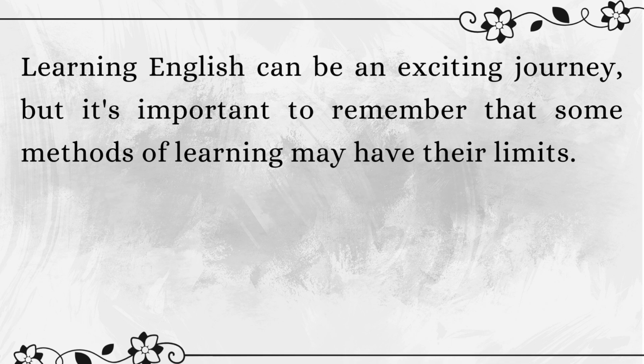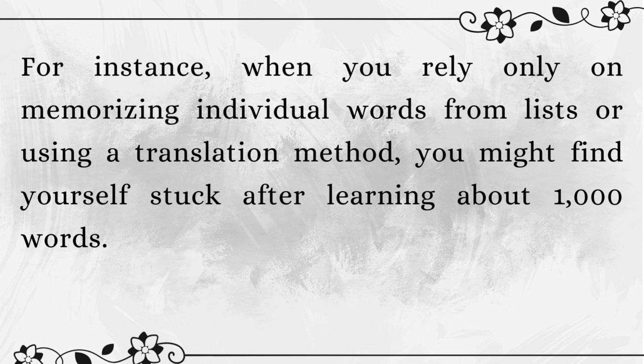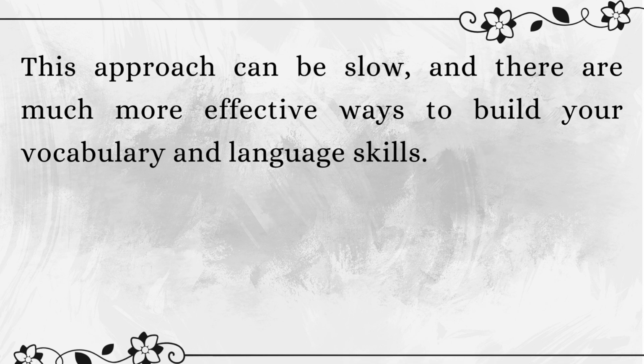Learning English can be an exciting journey, but it's important to remember that some methods of learning may have their limits. For instance, when you rely only on memorizing individual words from lists or using a translation method, you might find yourself stuck after learning about 1,000 words. This approach can be slow, and there are much more effective ways to build your vocabulary and language skills.